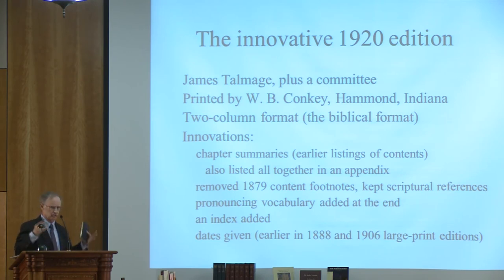Okay. The 1920 edition is also a very innovative one. Basically, I think Talmage is the moving force here, although there is a committee, so we could say it was the committee. But it was printed back in Hammond, Indiana. I always remember reading that as a kid and wondering, why go all the way back to Hammond to do this? But they did. It introduced for the Latter-day Saints the two-column version of reading the text. And I think there's a problem with the two-column, particularly in ours, because they're so narrow, they make it hard to read, actually. You have to break words and phrases and concentrate. It takes considerable energy to read a narrow two-column, but it looks like scripture. And it is true, you can find a passage to quote with little verses.